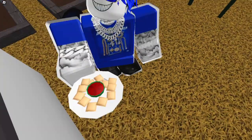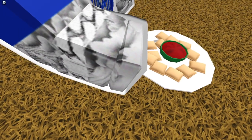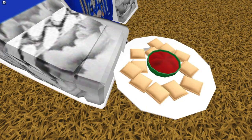These look super undercooked. I like my pizza rolls to be more brown than that. Golden brown. You also got a little sauce that you can dip it into. I don't eat it with sauce because I don't really like sauce. Sauce is like disgusting to me. But that's some of the new foods.